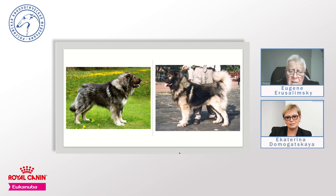Shoulder blade is obliquely set, quite long. Upper arm could be more oblique, the humerus-scapula angulation a little bit open, and pasterns a bit too soft. Absolutely correct angulation in the rear. You can see, this is the upper thigh. This is the sciatic bone. They are perpendicular. This is the stifle. This is the upper thigh. Moderately pronounced knee angulation, as well as moderately angulated hock. Excellent developed heel.